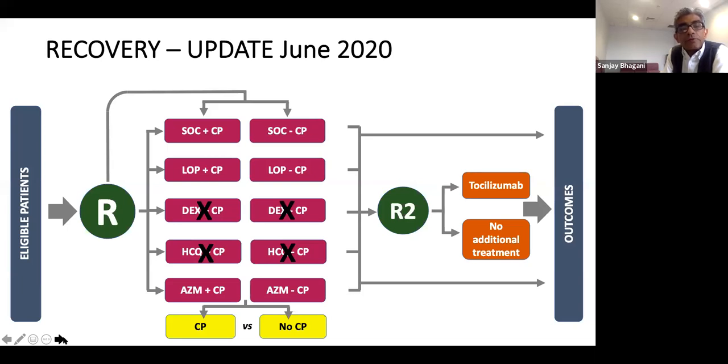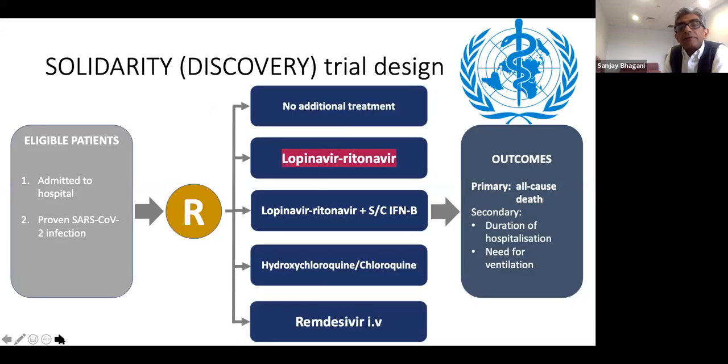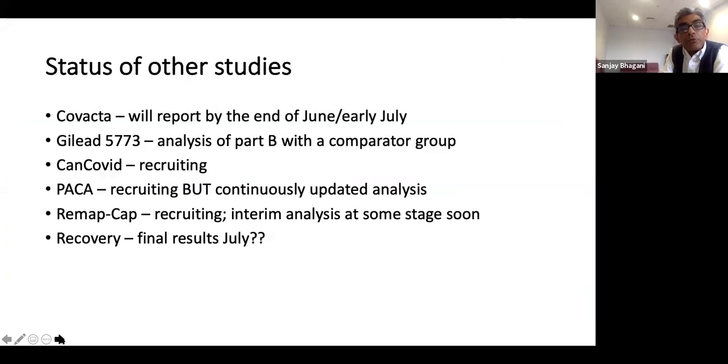In terms of not using hydroxychloroquine to treat COVID-19. The other study that is ongoing and I think is available in Kenya is the WHO's Solidarity trial, which is also a multiple adaptive platform study, and this time includes remdesivir, hydroxychloroquine, Kaletra, and Kaletra plus subcut interferon beta. So what's the status of all our other studies?